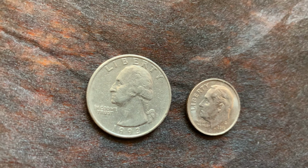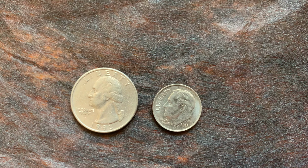Yeah. I have a 1 dime from 2012, and I didn't realize that dime was still a used currency. I thought that dime was one of those really old types of currency that they use in like the 1800s or something, but no, apparently it's still used.